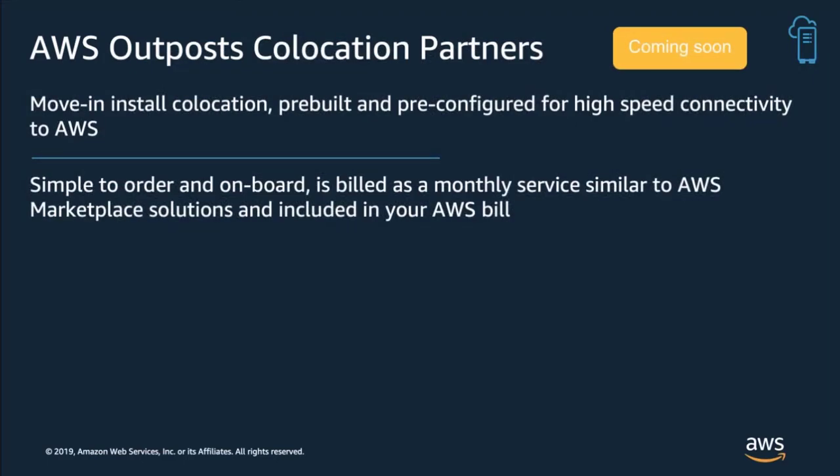Because Outposts require suitable power, space, and network connectivity, we are working with several co-location partners to validate their existing data center positions that can be Outpost ready. Our goal is to make these positions accessible and available from AWS Marketplace based on the location and the capacity range that customers want to purchase an Outpost for.